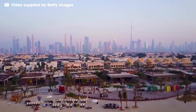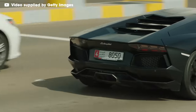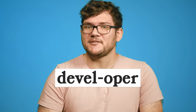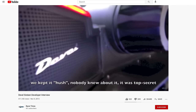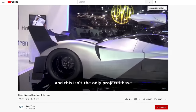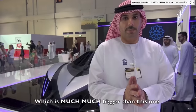It was also going to be one of the first cars designed and produced solely in the United Arab Emirates, a place where every other car on the road is an exotic, but none of them are really produced there. According to one of Devel's developers, Rashid Al-Attari, the company had actually been working on the 16 secretly since 2006. In his own words, quote, "We keep it hush." Rashid also revealed at the unveiling that this wasn't the only project Devel was working on, and the other project was, quote, "much, much bigger than this one.